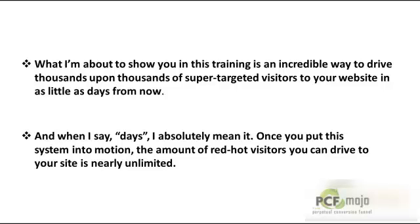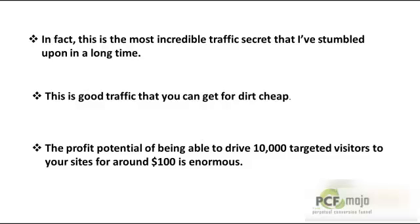Once you put this system into motion, the amount of red hot visitors you can drive to your site is nearly unlimited. In fact, this is the most incredible traffic secret that I've stumbled upon in a long time. This is good traffic that you can get for dirt cheap. The profit potential of being able to drive 10,000 targeted visitors to your sites for around $100 is enormous.